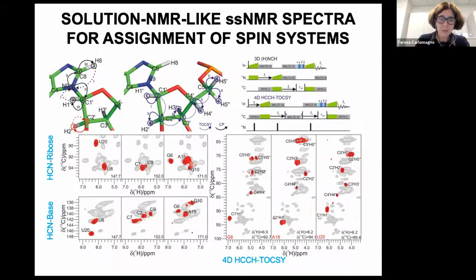We were able to run some three-dimensional spectra, but we could not go lower than an acquisition time of several days, while here we obtain those spectra in a little less than 1 day, and we have the resolution of the 3 dimensions. To assign the spin system in the sugar, so the carbon and proton spin system in the sugar, we use a normal HCCH TOCSY kind of experiment, which is the same that you would use in solution NMR. And by combining these two experiments, you can obtain a complete assignment of the ribose of the RNA and a connection to this nitrogen and to the carbon of the bases.